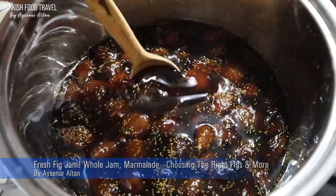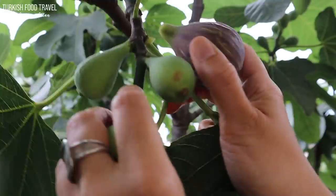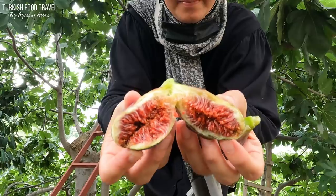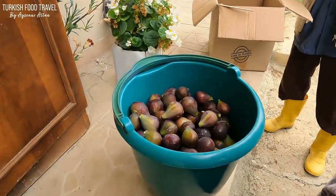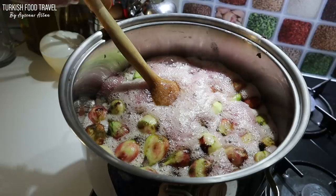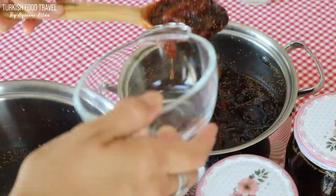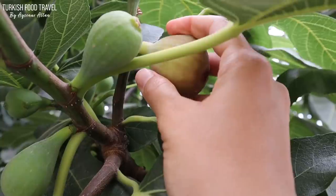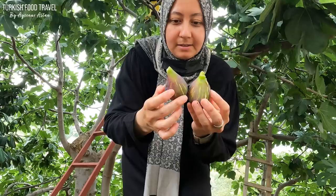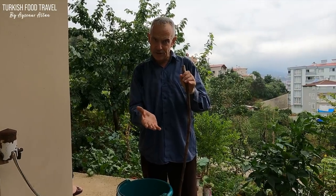We are making fig jam. I picked up the figs from Trabzon city and traveled 1000 kilometers back home to Istanbul with the traditional recipe I got from my relatives. I will show you how to cook fig jam in two ways, as a whole and as a marmalade. You will also learn the trick to pick figs and how different they can taste depending on where they grow. So let's begin.